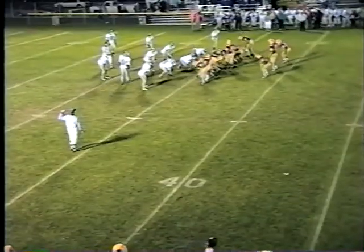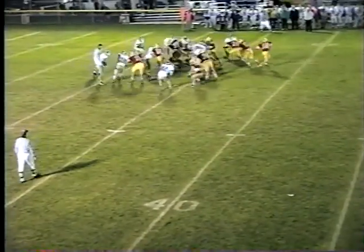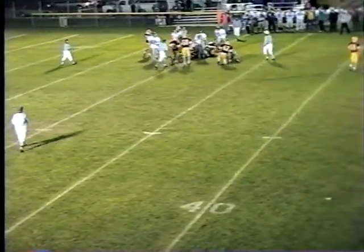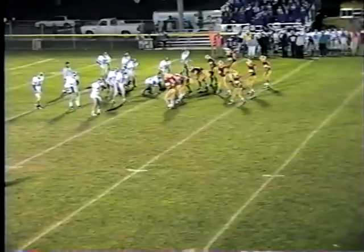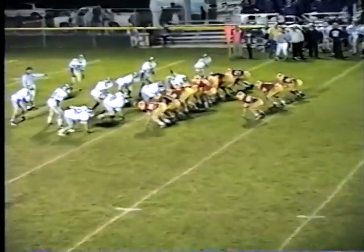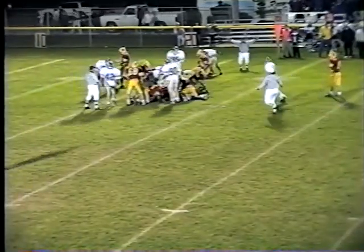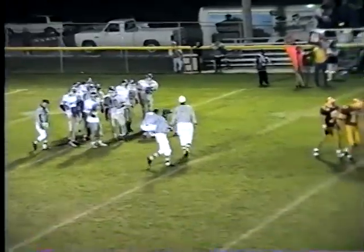Aaron Smith. And again, Aaron Smithmeyer with the ball as he gets... Smithmeyer again with the ball. We're going to measure it appears.